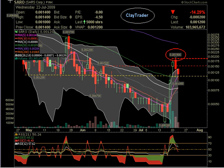But ideally, it'd be great if this 0.0012 level could hold strong as support. I'm going to leave that yellow because it's a key level, but at the same time, once again, if it does fail, it's not the end of the world. It's just more of one of those ideal support levels.